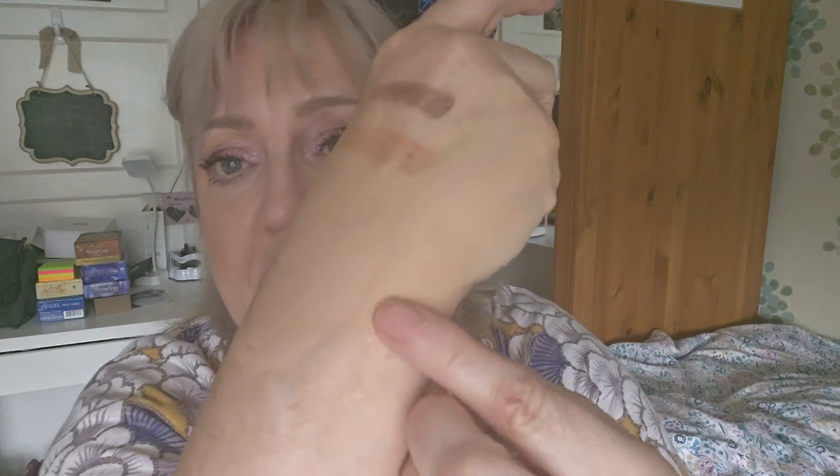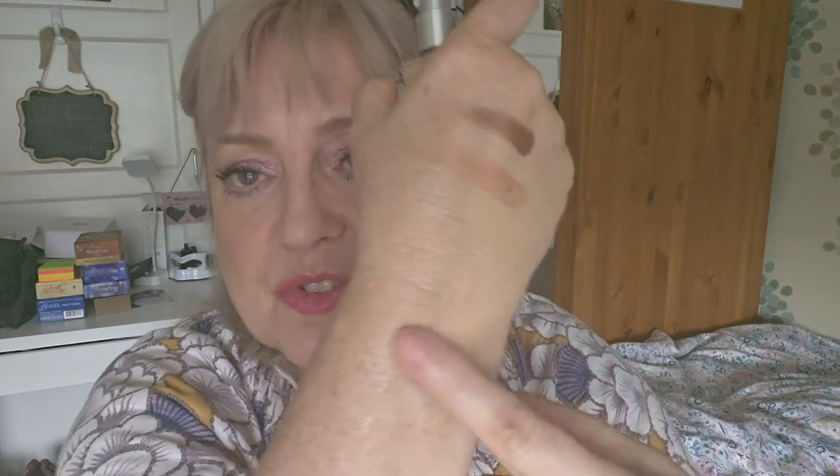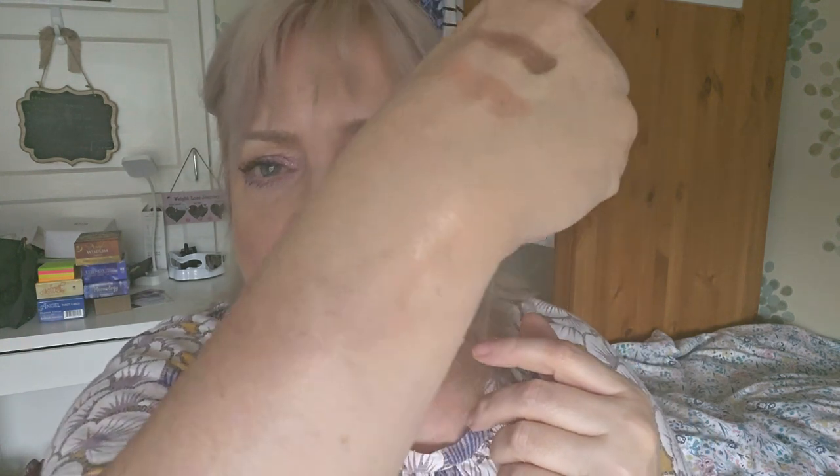There, I'll put it there. It just gives the most natural glow, and it does set down a bit less glowy, but not too less glowy. And it just gives the most natural finish. Great for under the makeup as a primer.